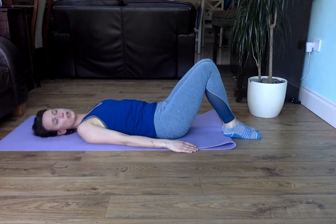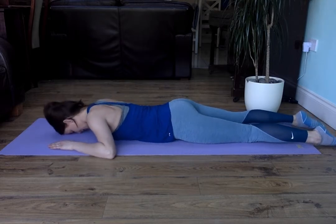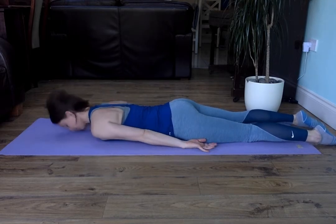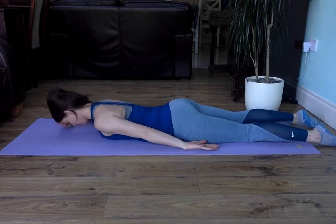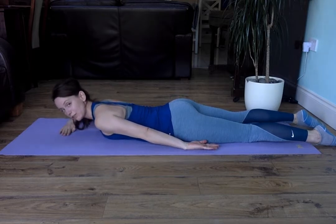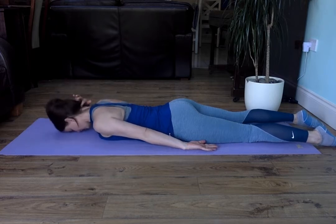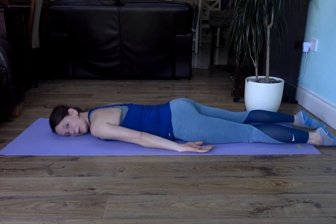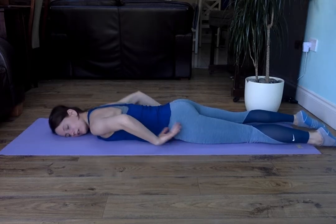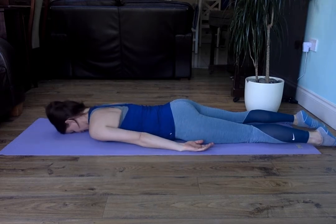So now we're going to turn over onto our tummies. So now lying on your tummies, we're going to bring the arms down by the side. Now you may find that you want a little bit of a cushion underneath your forehead, just so that you're not squishing your nose into the floor. But if you feel alright without it, that's fine too. You just want to feel like your neck is relaxed and in a neutral position. So again, like we did in all the other positions, you're going to start by just letting everything relax into the floor and checking in with your breathing.